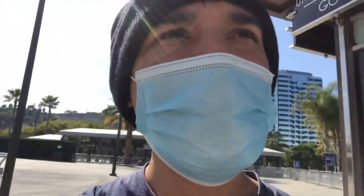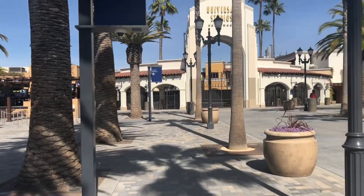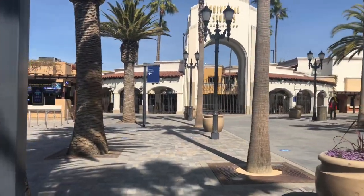Hey guys, so today we are at Universal Studios CityWalk, and they are updating the Nintendo Land as far as I know. And the gates are covered up. They are covered up, as you can see, and, well, you can't really see much.